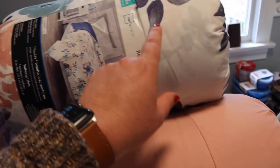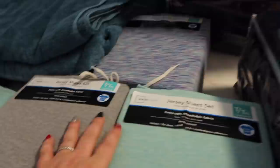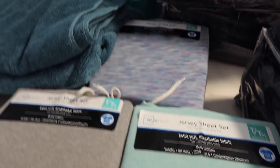And then these bags are really pretty too. Hopefully the ladies can reuse these. See that pretty flower pattern? And it looks like it's got some pretty patterns on also. So we got 2 in the pink. Just try to mix our colors. Then to go with those 3 sets, we got these jersey sheet sets. It's like the t-shirt material. It's got a flat sheet, fitted sheet, and a standard queen pillowcase.